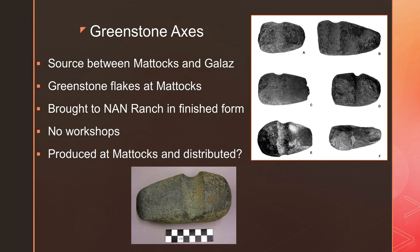At Maddox, we have flakes of greenstone. So they're clearly producing greenstone. They're flaking these axes into a rough form, and then they're pecking them and smoothing them. It would be, in my mind, a lot of work. There's no workshops. But again, the question is, are they produced at Maddox and then distributed?